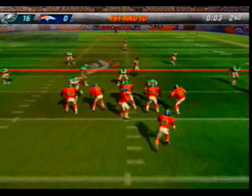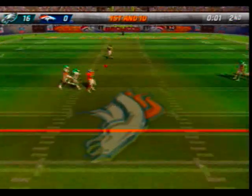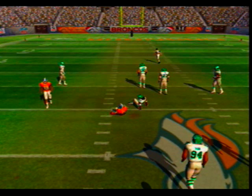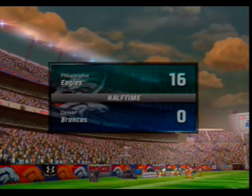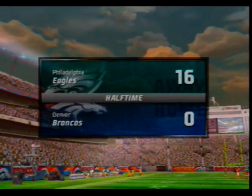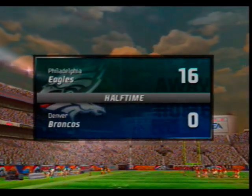Houston, the lone setback. With the throw, right on target to the wide receiver. Samuel comes up to make the play at the 44-yard line. It's the end of the second quarter with the score Philadelphia, 16. Denver, 0.